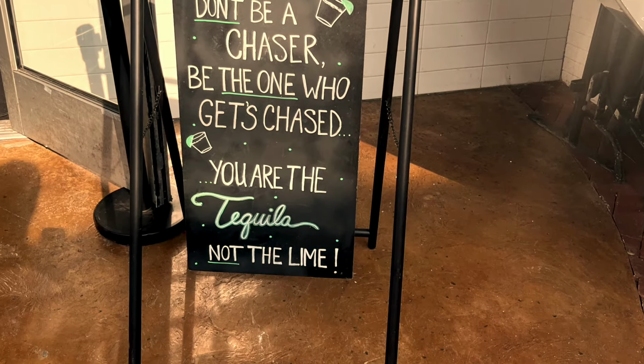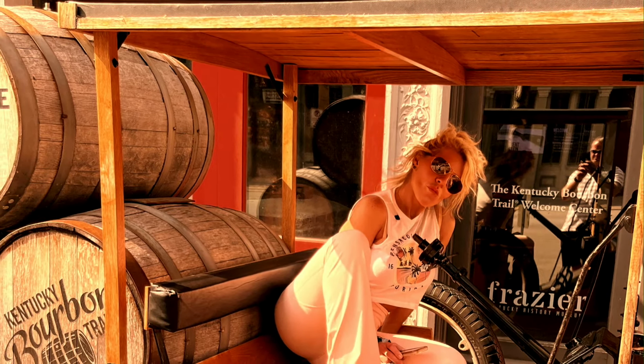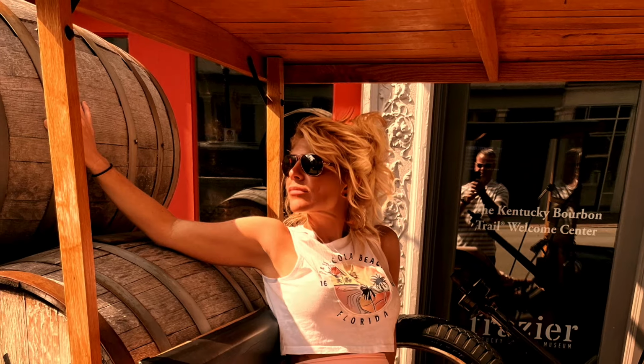Oh, I thought I'd put a little tequila sound on there because it was cool, even though it's a bourbon weekend. And then a little photo shoot with Amy and I outside on the Model T outside of the Frazier Museum. Guys, this is a really cool city, cool town.